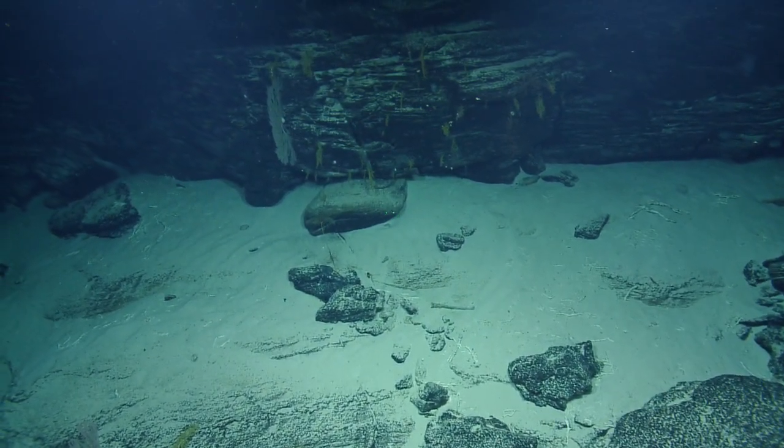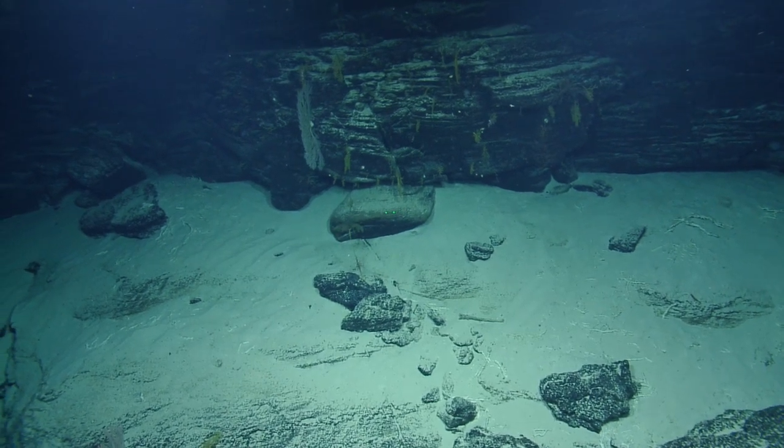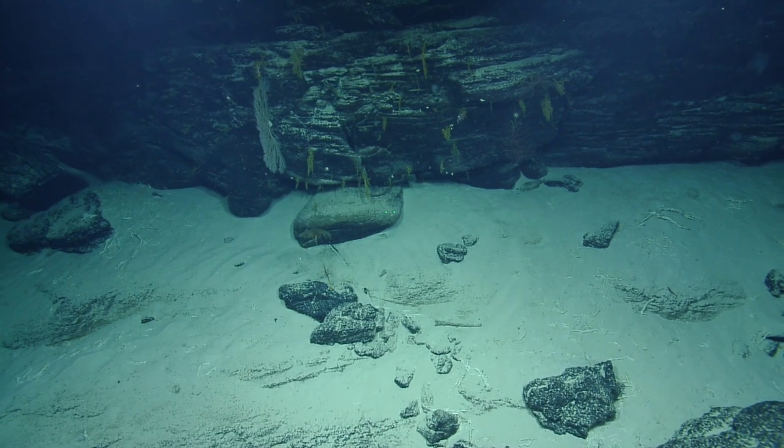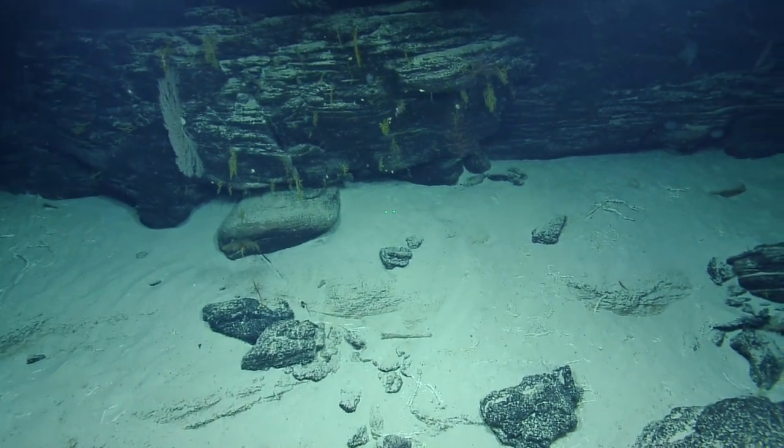Keep bringing the ship back, because if we can get Argus off of the ledge, we might not need it, but then we'll be able to come down. We can't really, or Atalanta, excuse me.